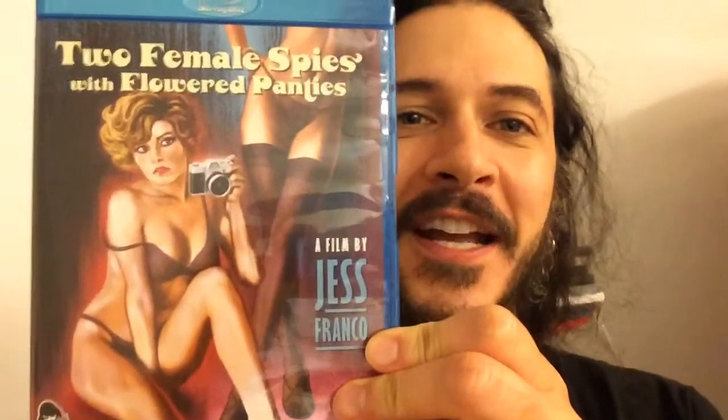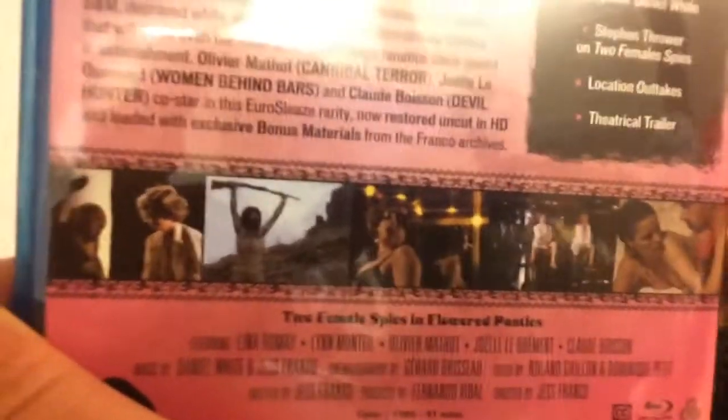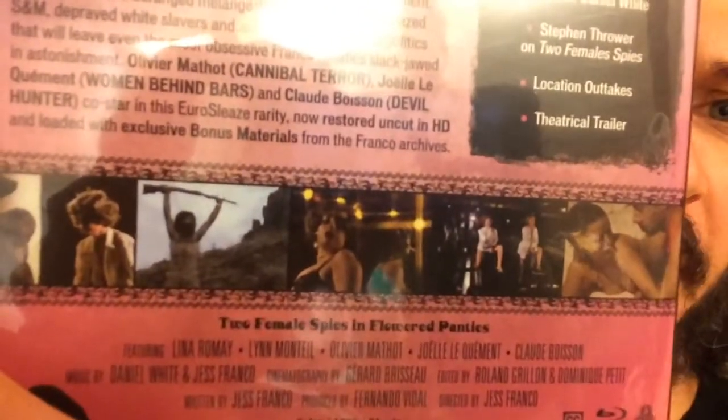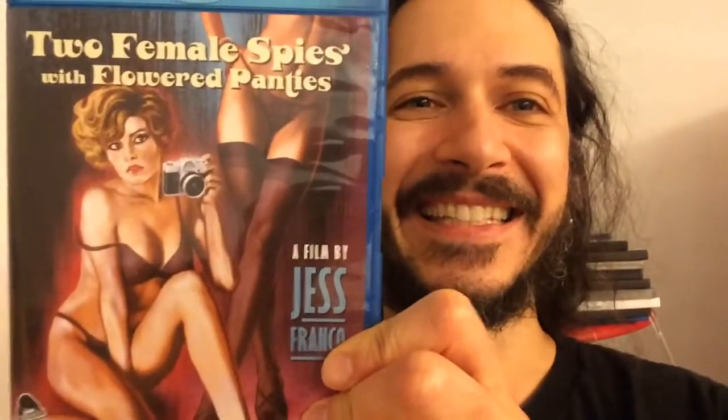Here's the cover art. There's reversible cover art in here also. That is awesome. We have some screenshots here to kind of give you a guy holding up a gun. Wow, have you ever seen that in a Franco film like that? And this is the back. Here it is, folks, from 1980. We are about to enter into the world of Jess Franco once again on this YouTube page.